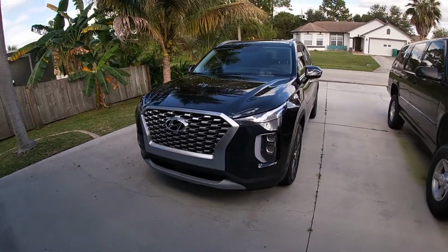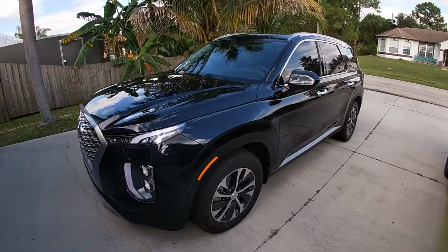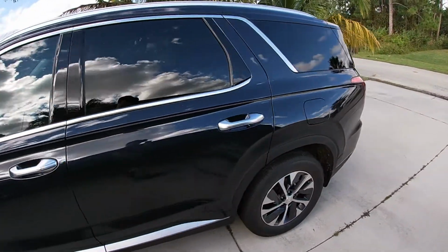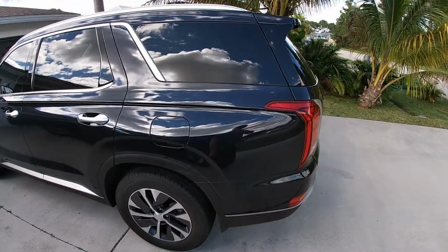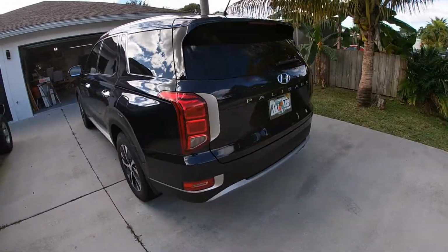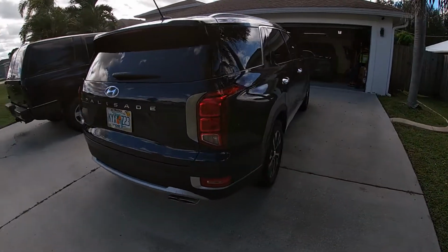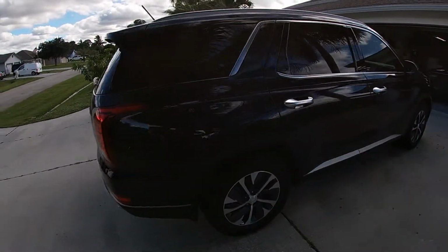So here's a quick look at the outside. This is a 2022 Hyundai Palisade SEL. And the reason why I'm putting it on the channel is because I'm going to be modifying portions of it. It should never be in the shop or my garage for more than an hour or two, because I use it daily.